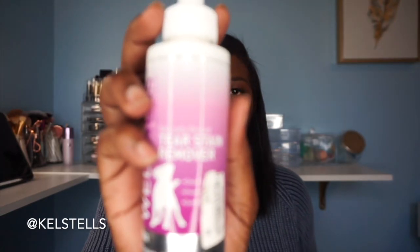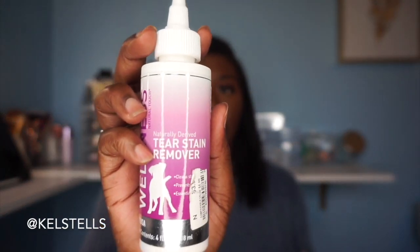Other items that I use, I used this to see if it would work. These are naturally derived tear stain removers. It says that you're supposed to use it every day for it to work. I tried it for about 3 weeks and didn't really see a change, but I can say I tried.